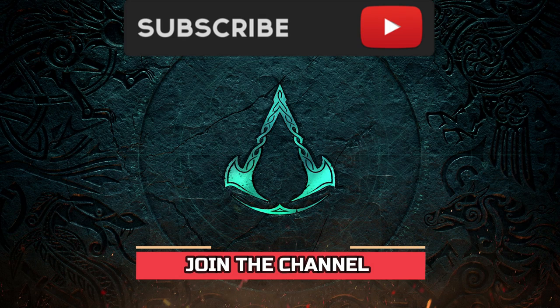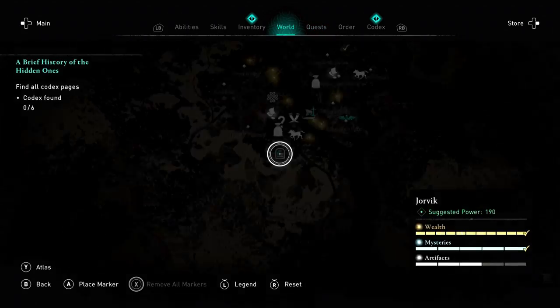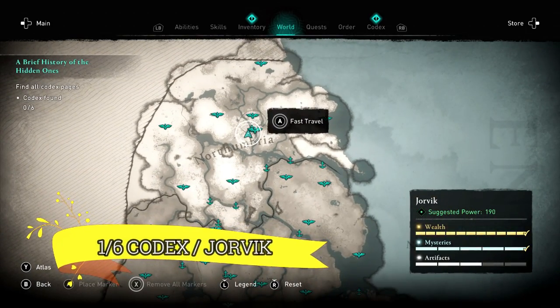This is going to be entry 71 of my Assassin's Creed Valhalla walkthrough guide, and in this entry, we are going to be focusing on all six Codex pages. So this is a Ravensthorpe mission, a brief history of the Hidden Ones. I'm going to be covering this full mission along with all six locations for the Codex pages, so let's go ahead and jump right in.